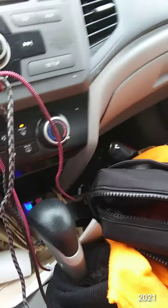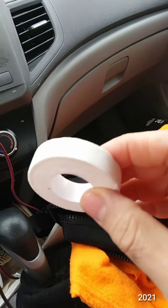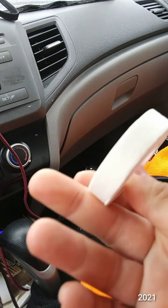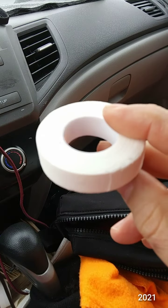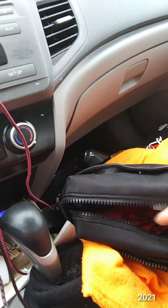More food. Medical tape. Why do I have this in here? I think I got it because I can write on it. Not so much for first aid, but I can also burn it if I want to. But it's in there for now.